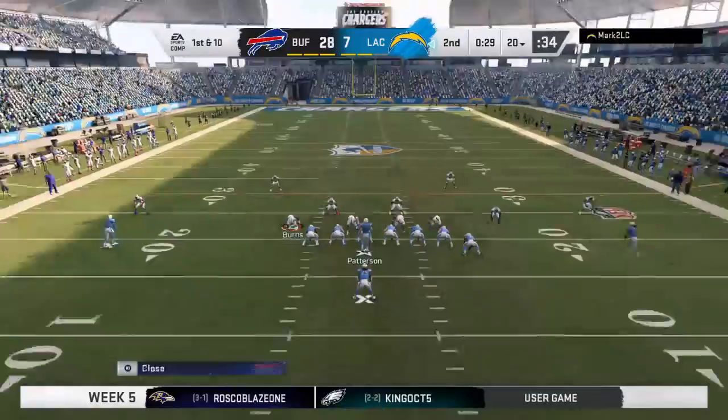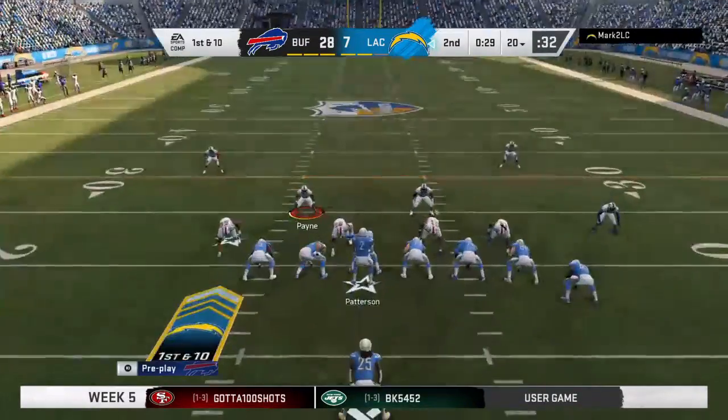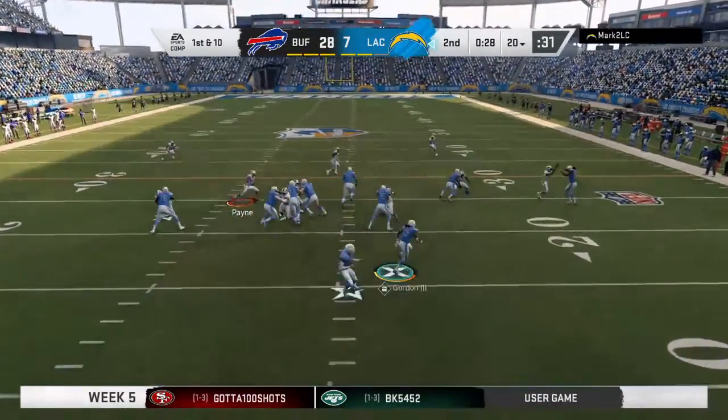The Charger drive about to get going. You've got less than 30 seconds left here in the half. You're well on your own side of the field. What are we doing here, Coach Davis?